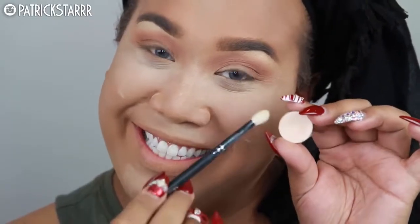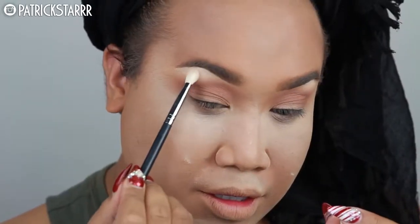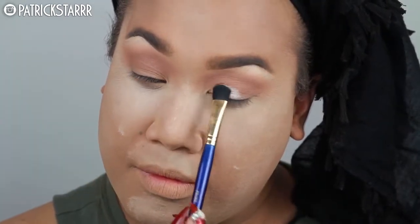And then the M433 brush, I'm like jumping. M433 brush by Morphe, and put this in the eyebrows and use the eyeshadow Fresh by Anastasia, Fresh. And then next, we're gonna take Starry Eyed by Makeup Geek and just pat this only on the lid.